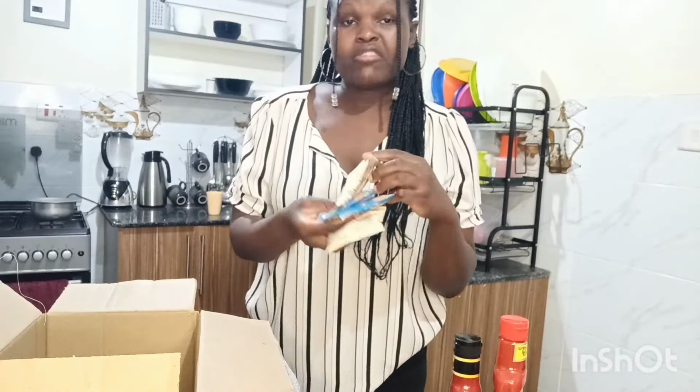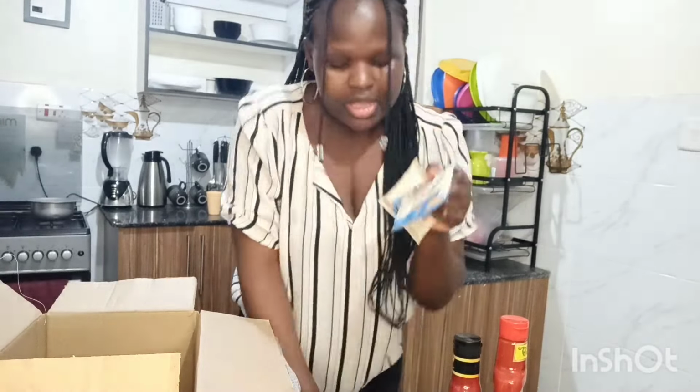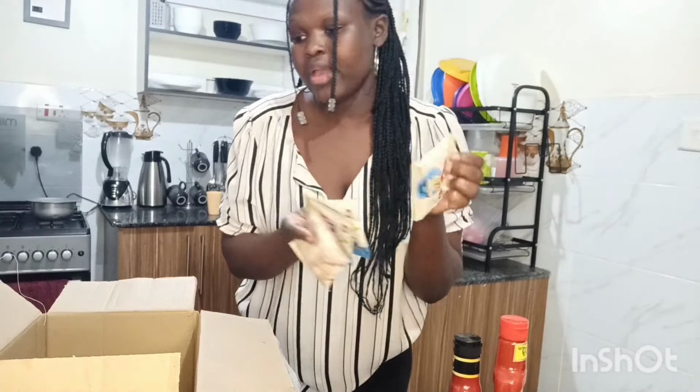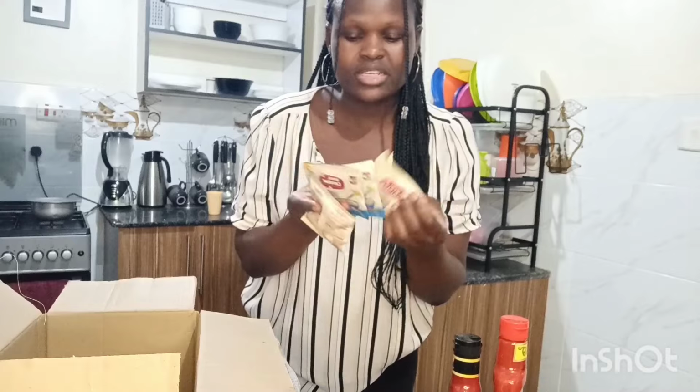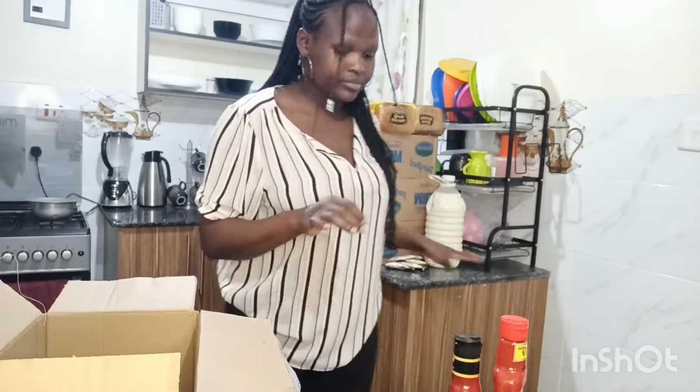So I've bought five of these. I want to try first and see how Ivan will react to them. So I've bought these five sachets of cerelac. I will be giving him, and she'll just add water and give him.